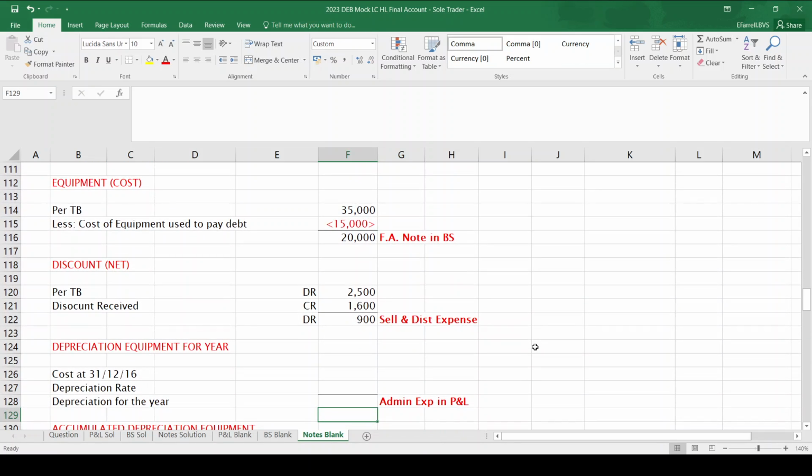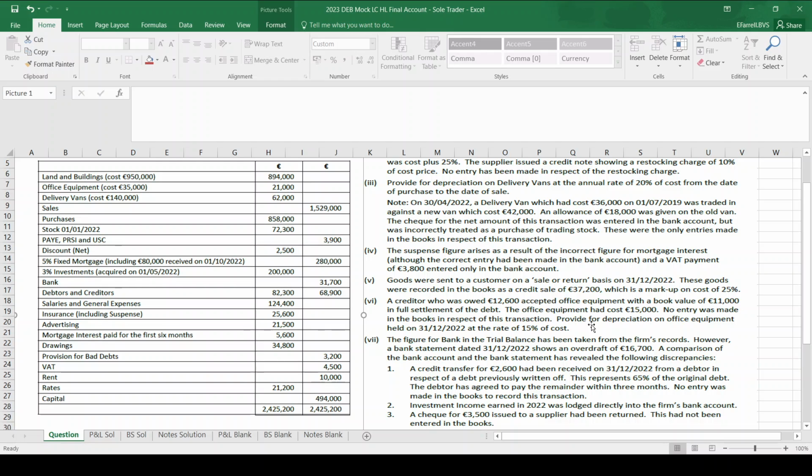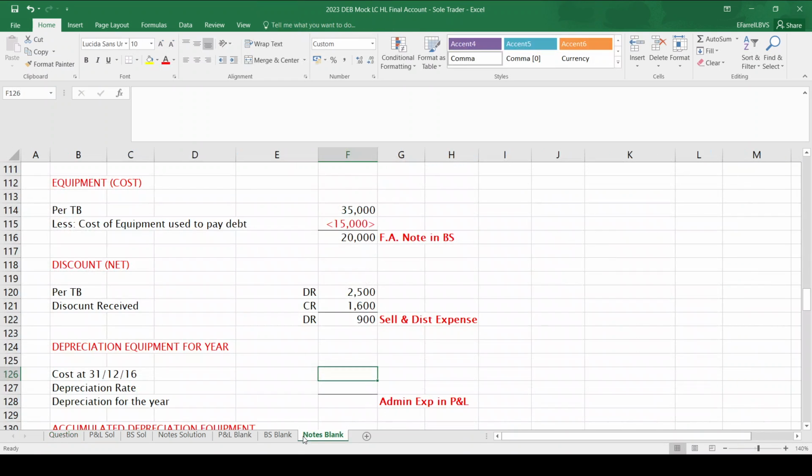We need to work out now the depreciation of equipment for the year. So the equipment, it's a depreciation of equipment. To provide for depreciation of equipment held at the end of the year at a rate of 15%. So the equipment we had at the end of the year is 20,000. We've worked that out up there.